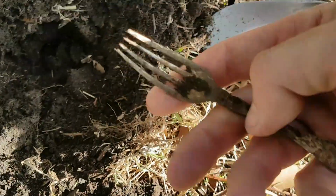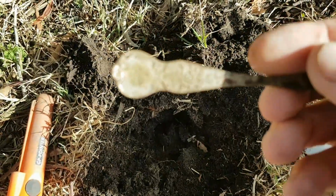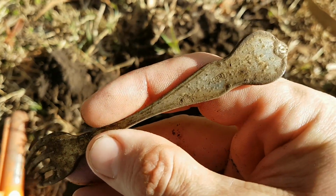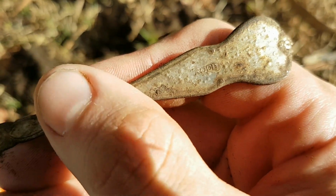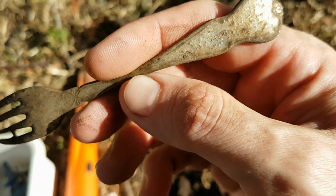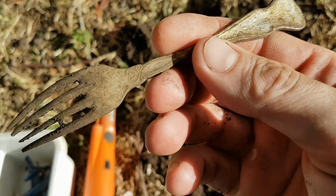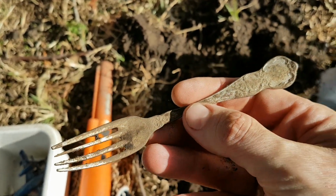Alright, this is a pretty cool find. A small vintage fork. It's got the vintage decoration on it, and it has to be a good 60 plus years old at least, I imagine. The inscription says rude. Judging by the bumps on the fork, I don't think it's silver, but you never know. I'll have to clean it up and have a better look at the inscription. I highly doubt this is silver, but I just have to find out. But yeah, very nice vintage looking fork. Alright, keep going.